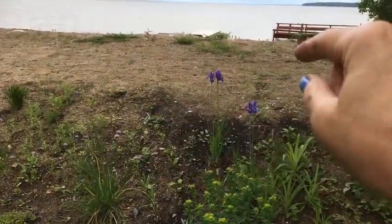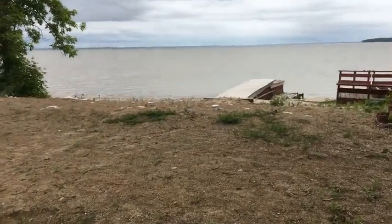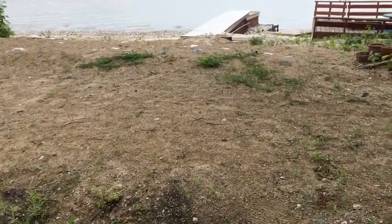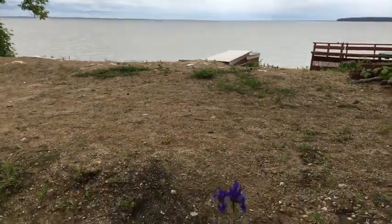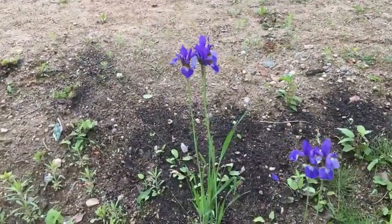Look at my muddy hands. And then there's the white sand beach area. I'll see if I can show you without walking all the way up there. But in the meantime, I just want to show you some of our wild flowers. So there's my irises. Hi, Kathy.